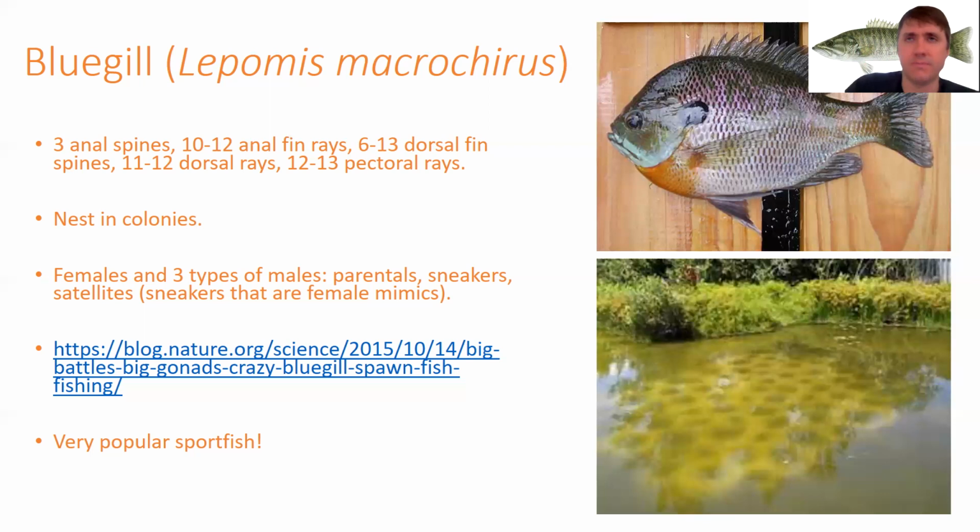One of the things we've figured out about bluegill management is that you really want to protect those large males. You don't want to remove them from the system. When you remove them from the system, lots of things go haywire with the size structure of populations.